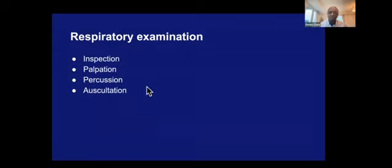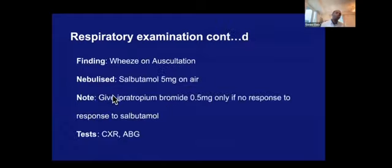Then after a quick history, you do examinations, a normal typical respiratory examination: inspection, palpation for real, percussion for real, auscultation for real, not forgetting the bases. Then after the respiratory examination, what do you find? There is wheeze on auscultation. So since there is wheeze, talk to the patient: there is wheeze, I'm going to give you a nebulizer. Salbutamol 5 milligrams on air.